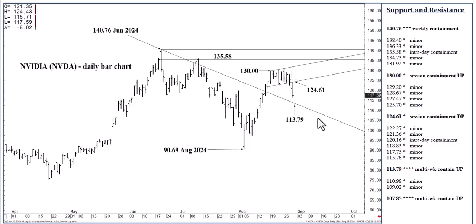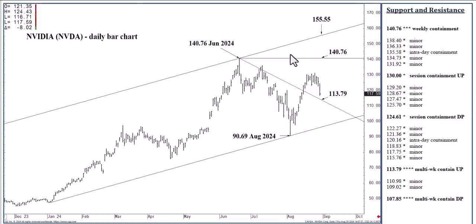You could also, if you're a 1 to 2 week swing trader, let's say, buy some on a settlement above 124.61, and then load up on the rest with a settlement above 130 even. And then you've got an average price somewhere around 126, 127, anticipating then 140.76 within a week or two of activity. Of course, if we were to close above 140.76 in the coming week or two, our longer-term objective, well above at 155.55, would become a 2 to 3 week objective where we could top out, possibly through the rest of the year.